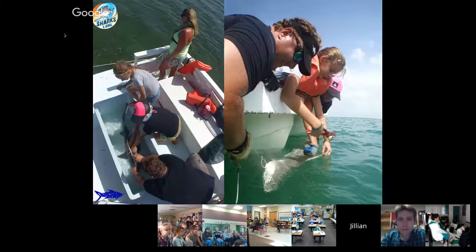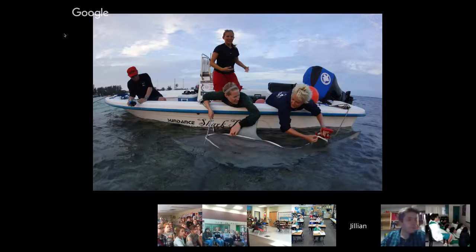So on the right here, we have a black tip that we've brought next to the boat, or if the shark's small enough, we can actually bring it into the boat, like the little lemon shark you see on the left. Then we start the process called a workup. And you can think of this as like when you go to the doctor and get a checkup or a physical, right? Think about the things the doctor sees how tall you are, how much you weigh. So the first thing you can see here is we're taking a length measurement of this bull shark.